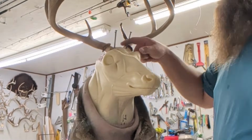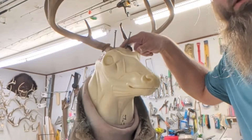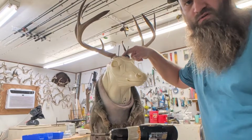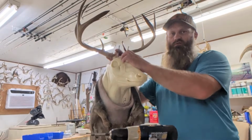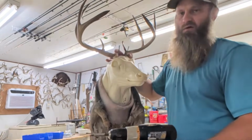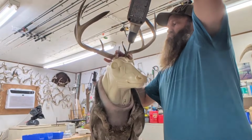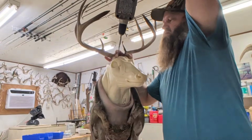So I've just got 3 holes drilled in the skull plate. Let's zoom back out a little bit. Three holes in the skull plate, and I just take 3-inch drywall screws. That'll go all the way through the skull plate, the Bondo, and into the plywood. Y'all can hear that drill kind of bind up right there when it hit that plywood.